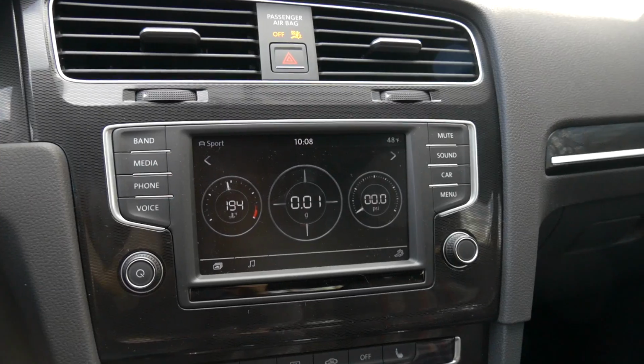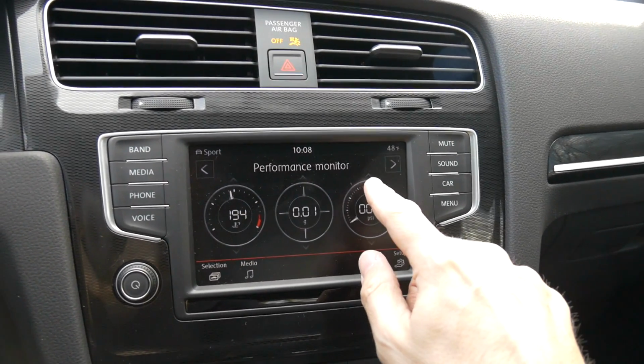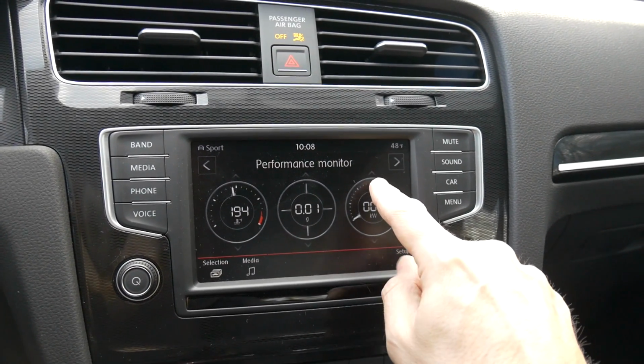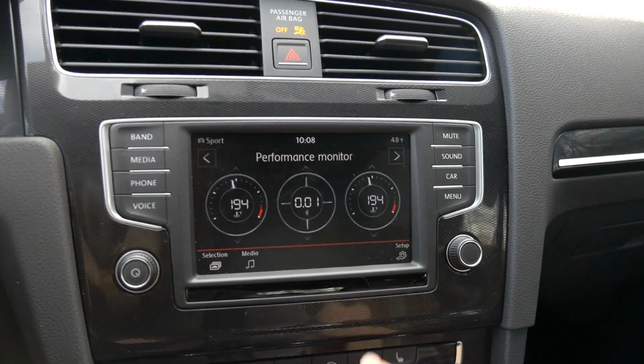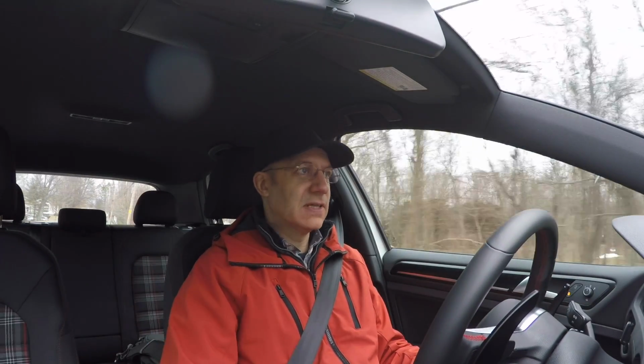The contrast, the color density, the resolution, that's what I was looking for, is so much better than the last one. The interface is better. But what I love about it specifically is the integration of Apple CarPlay.